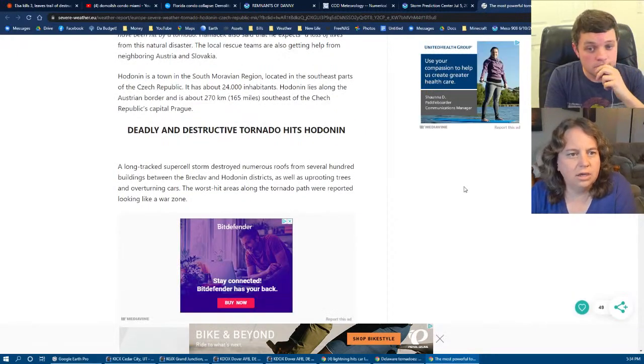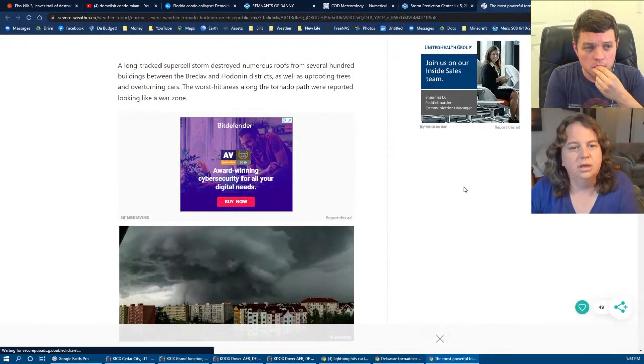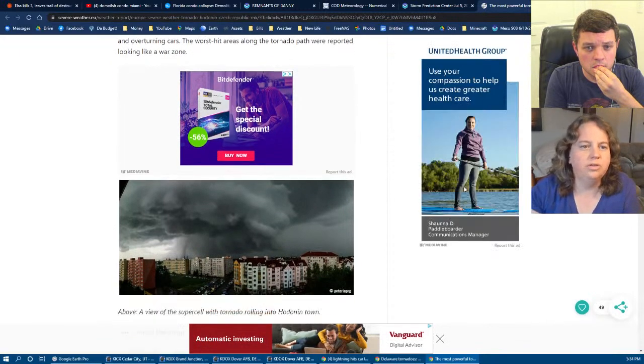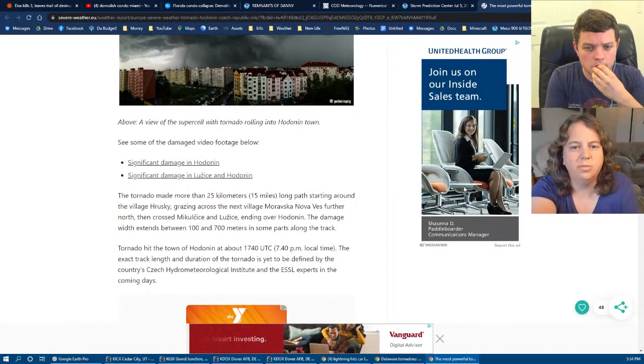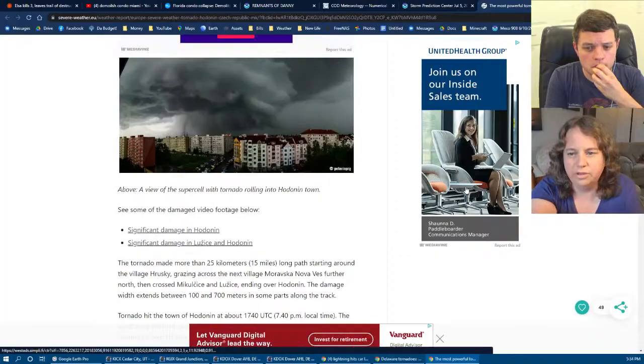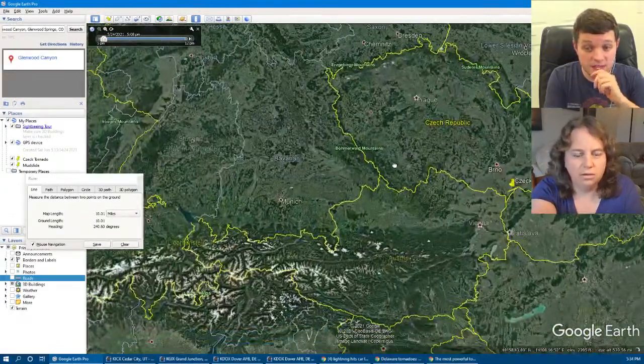It does say here on this article that there's an average of 300 to 500 tornado reports that are collected into the European Severe Weather Database every year. This includes waterspouts on the Mediterranean Sea, north of Baltic Seas, and the Black Seas. Right. Well, yeah, that's compared to the thousands that we tend to get in the U.S.